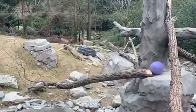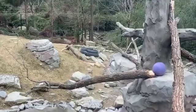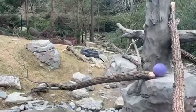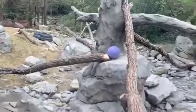So again, we want you to check the website for an at-home activity to show us how well you can jump like a snow leopard. Remember, 30 to 50 feet. Get those leg muscles in good shape.